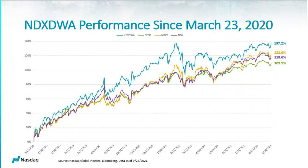And as you can see on this first chart, I'm going back in time to the lows of the market in March of 2020 and looking at some historical backtest data for this index, but it's pretty clear to see that it's been a winner so far in zeroing in on those names within the 100 that are really exhibiting that strong price momentum. Decent outperformance here versus the Nasdaq 100, almost 19 percentage points since that point in time. Also outperforming things like NDXE, which is the equal weight version of the Nasdaq 100, as well as NDXT, which is the tech only sector companies within the Nasdaq 100.